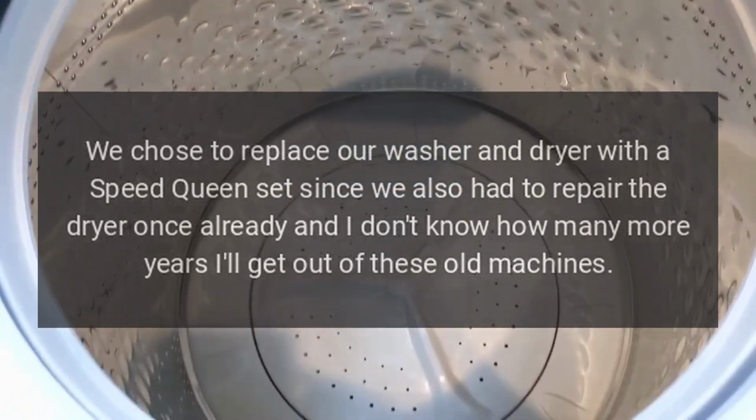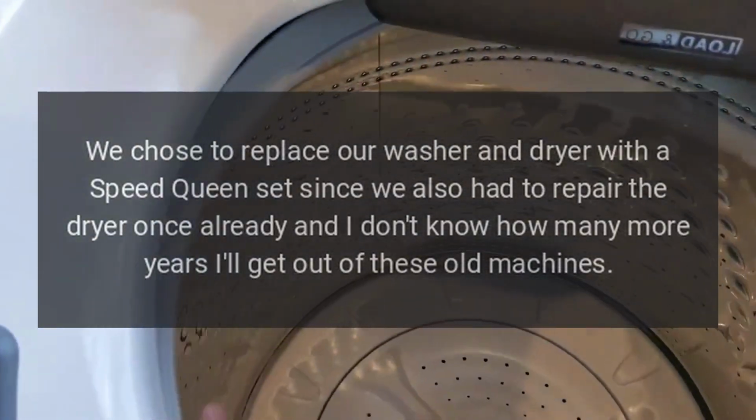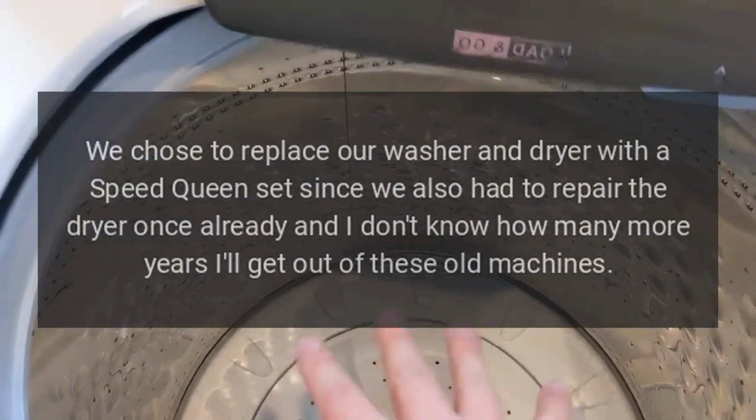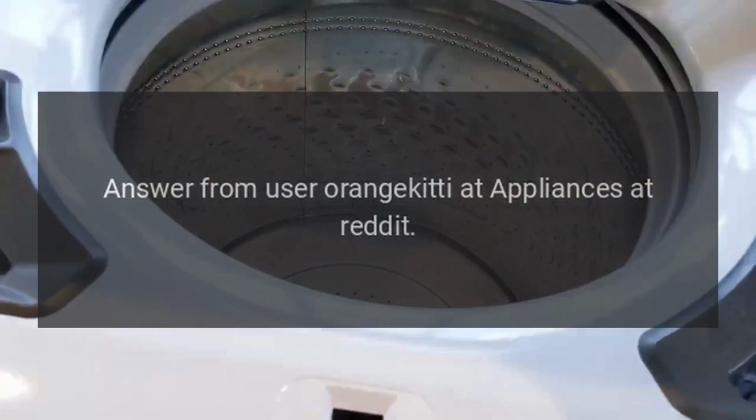We chose to replace our washer and dryer with a Speed Queen set since we also had to repair the dryer once already, and I don't know how many more years I'll get out of these old machines. Answer from user Orange Kitty at Appliances at Reddit.